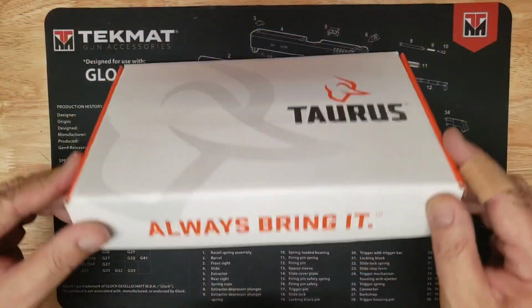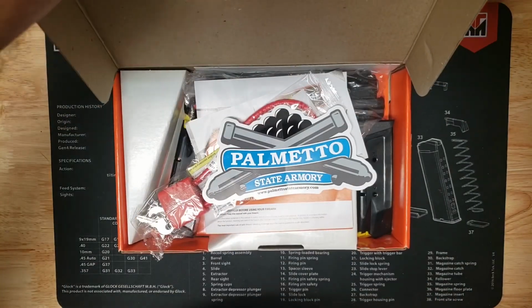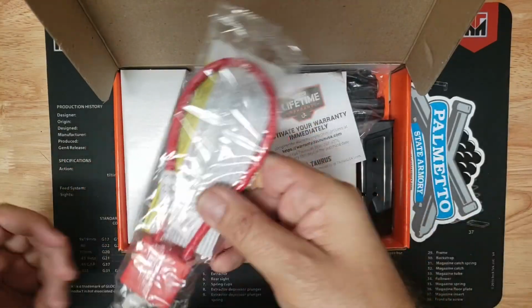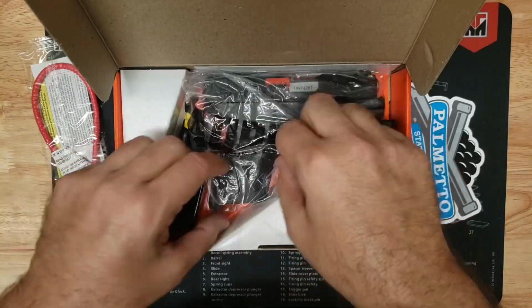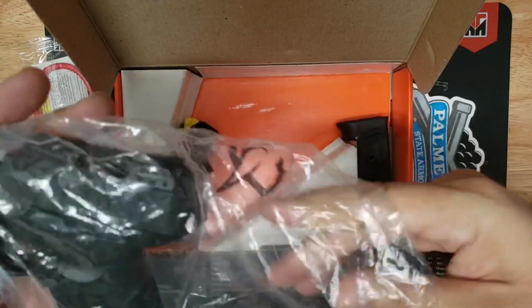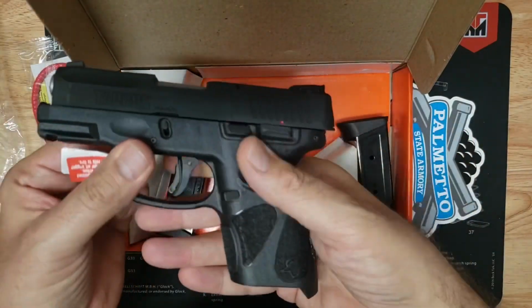So this is how our Taurus came to us. This is how we received our Taurus G2C from our FFL. Nice little box, Palmetto State Armory sticker. Starting to collect those. There's a lock I'll never do anything with and brochures I'll never read. So let's get to our pistol. We have it in a nice little plastic bag with the Taurus name on it.